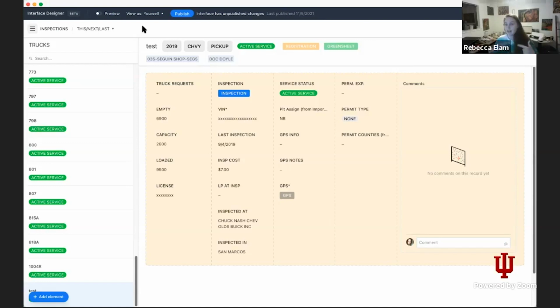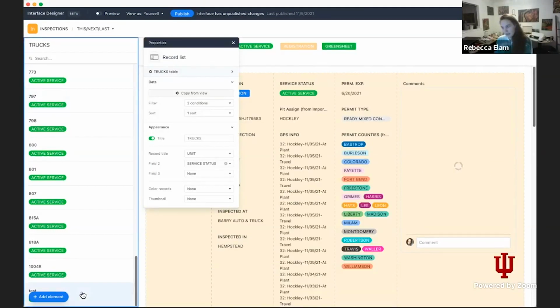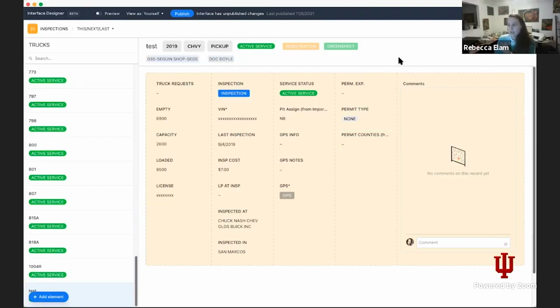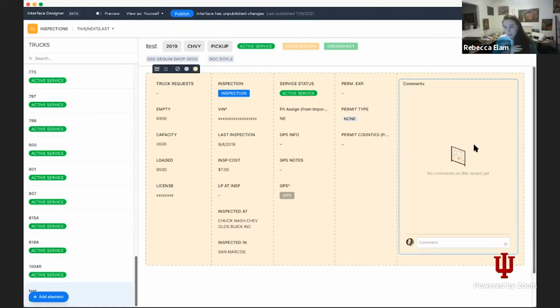I say, hey, here's this, you send a nice little email to each plant. It only has to be read only, so you don't have to pay for them. And we use Microsoft Outlook, so if they can use Outlook, they can figure this out. You can see everything from where the truck's been, what counties it needs to be registered in, and any comments, which I utilize a lot back and forth with my superiors.